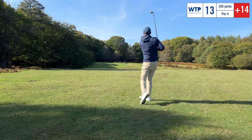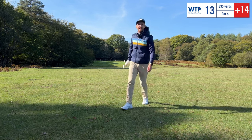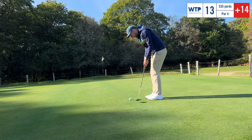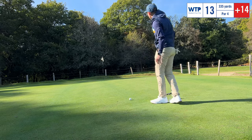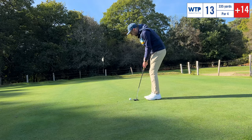Come on, wind, hit it, hit it. Not enough, but we're on the green. So we've hit the green. I think if I'd hit a pitching wedge, which is probably the club, if the pin was not at the back, we would have got really, really close, but I just wouldn't have wanted to risk bringing long into play.